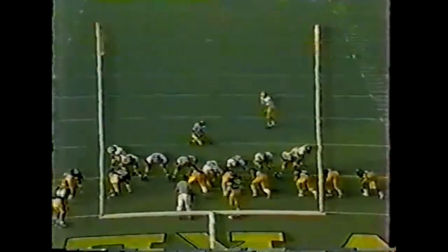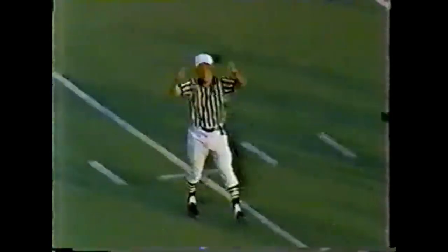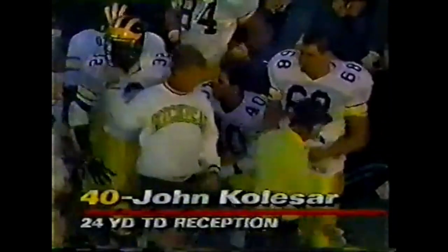24 yards, touchdown catch, his first catch of the day. His second touchdown catch of the season. Gillette's point after is up, and we're all tied at 17. A couple of weeks ago, they didn't like it, and right now we're all tied.